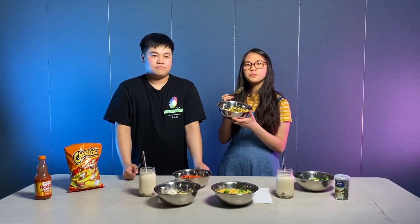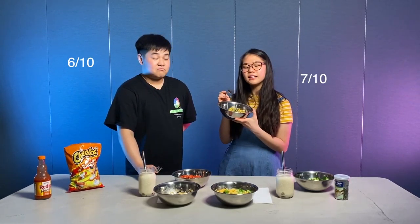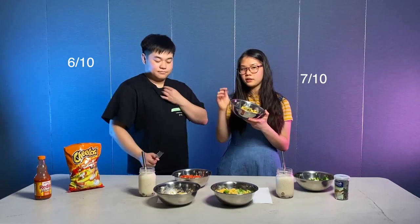Kind of makes it more interesting. It does. Yeah. I don't know. For me, it caught me off guard for a little bit because the seaweed was kind of dry on top of the moist macaroni. And yeah, I like the crunch of the sesame seeds. What do you think? Give it a 6. I think I give this a 7. I think I like this as much as the broccoli.